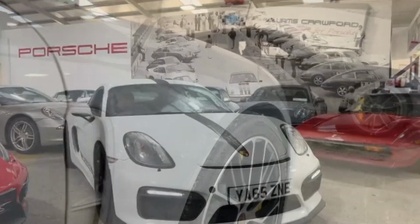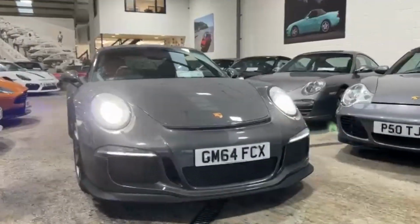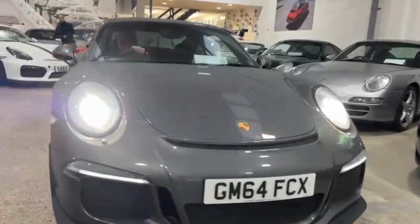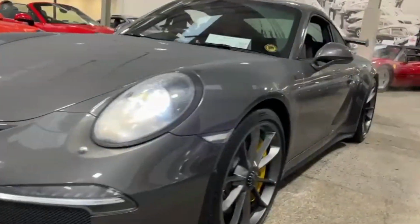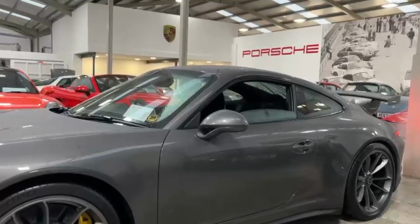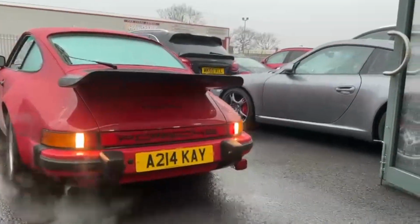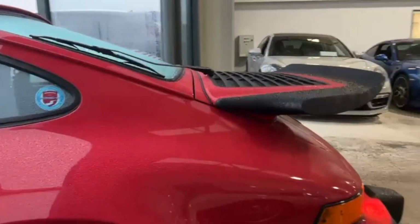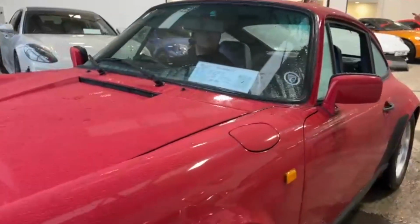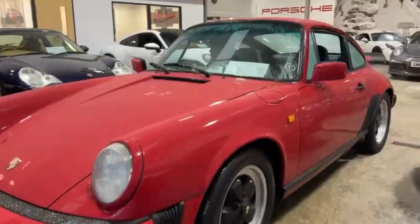GT4, one of my all-time favourites. I often say all-time favourites, but I realise there's quite a lot of Porsche that I rather like. I like this one in particular. It's special order colour. Only one I've ever seen in this shade. Darker red than normal. 3.2. Just can't be better. These are fabulous cars.